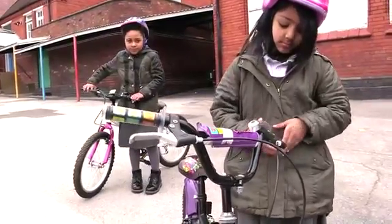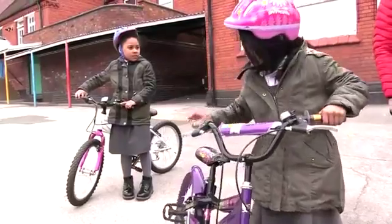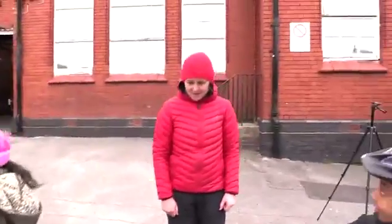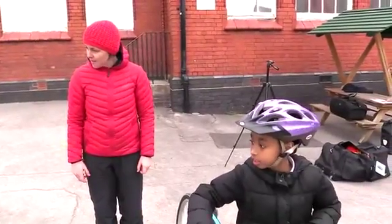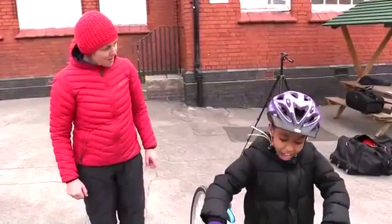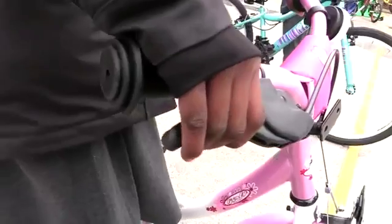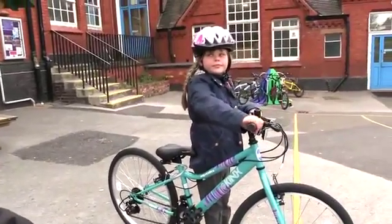So the front one is the what side? What side is your front brake? Do you know? It's the right brake, yes. So you remember, pull the lever, push the bike forward, and does it stop the bike? Yes. Okay. And then what does C stand for? The chain. So what's a good colour for a chain? Black. What's not a good colour?